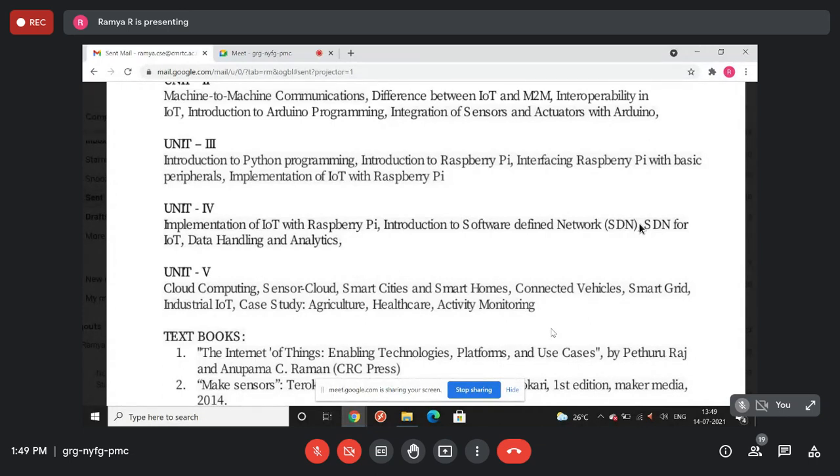This cloud provides infrastructure as a service, platform as a service, and software as a service. So all those concepts come under this cloud. So cloud we already have, but why again the sensor cloud? Sensor cloud, the name itself you can understand.